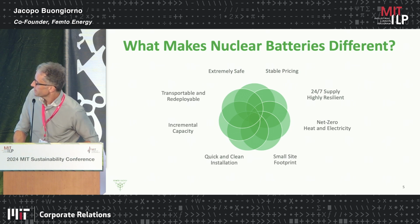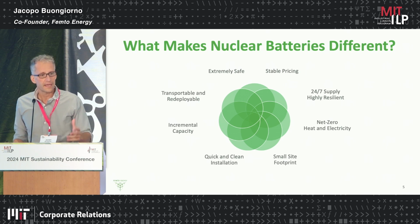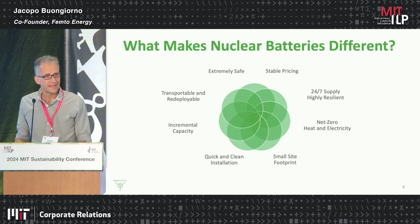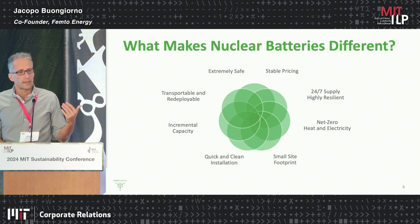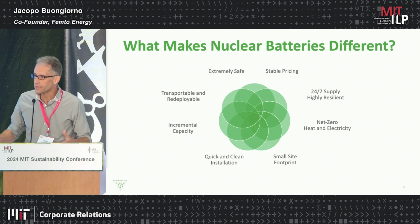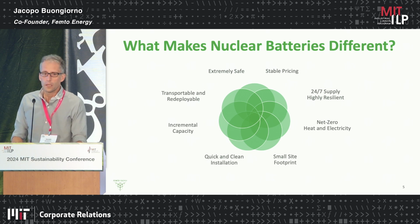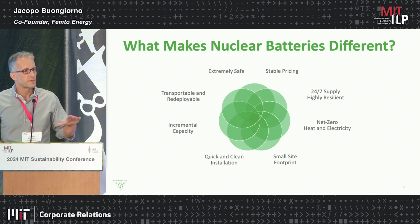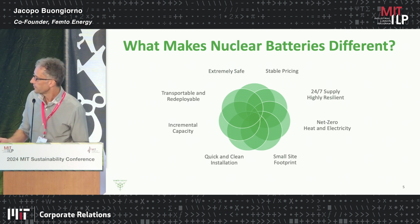Now, what is unique about these nuclear batteries other than what I already said? Well, they're very small site footprint. These basically fit in shipping containers, and the whole site could be order of an acre for a generation of, say, 10 or plus megawatts of electricity, 24/7 and clean. Incremental capacity, you could basically provision the capacity incrementally with small initial capital investment, unlike traditional nuclear plants, which of course would set you back billions and billions of dollars. I already mentioned transportable, redeployable, very, very robust safety profile, and nuclear is not the cheapest, is never the cheapest, but once it's built, then actually its cost is pretty predictable, and for some applications, this predictability over a long period of time is highly desirable.